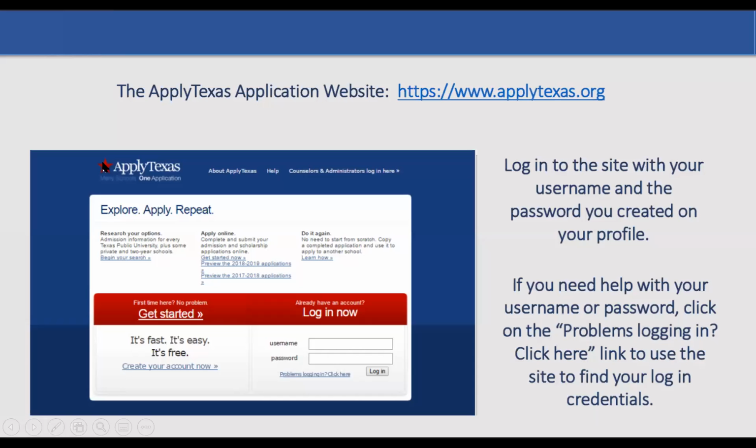So once you've established the profile, you'll be able to go back to the Apply Texas website and then enter in your username and password. There is the option to log in if you have issues, if you need to reset your password or need to learn your user ID again.